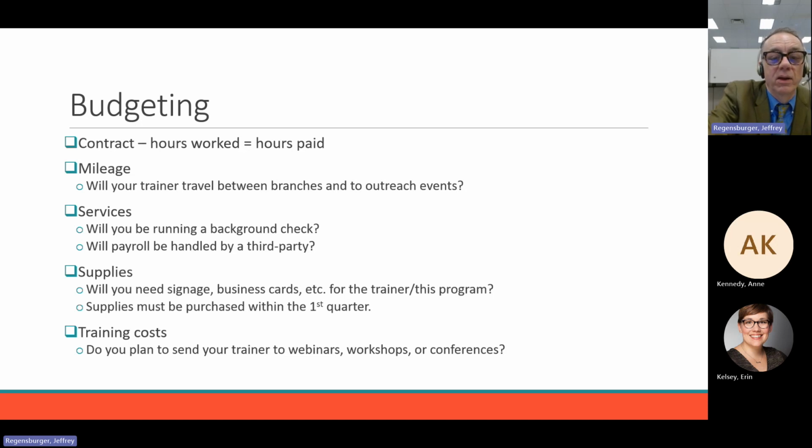The next line on there is going to be for services. These are proposed costs that will include basically services that you might have to pay for. Typically, for this grant, that's something like background checks for your trainers. If you've got a third party that you're using to process the payroll, or if you're using professional printers to do publicity materials and things like that, those would be included under services.